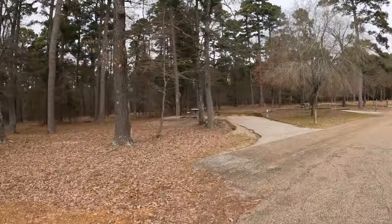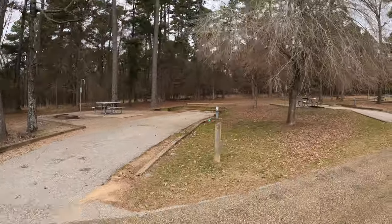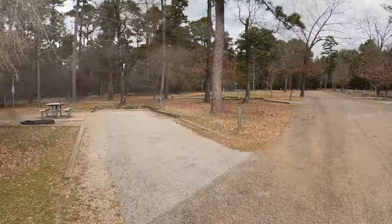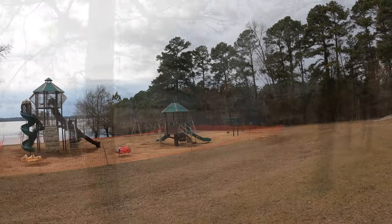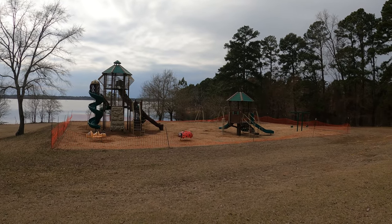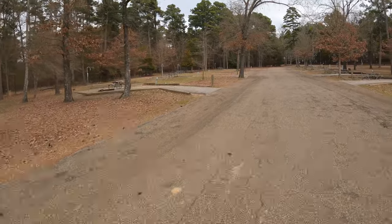This is RV area number one. And I think this is probably the most family friendly, most family appealing, because it is right next to the swim area and the playground. They're asphalt sites. They'll have a picnic table and a lantern hook. I'm pretty sure they're 30 amp sites. I haven't looked inside the box to tell.